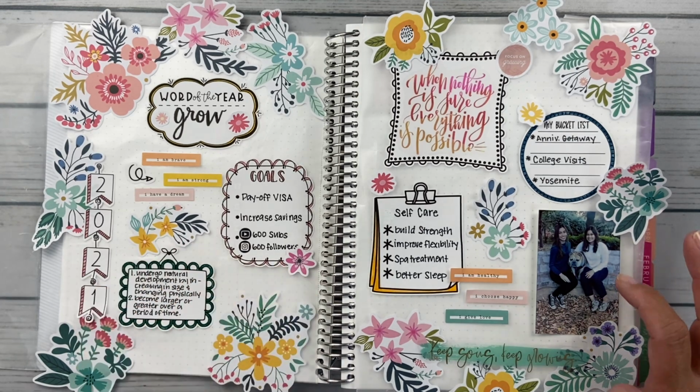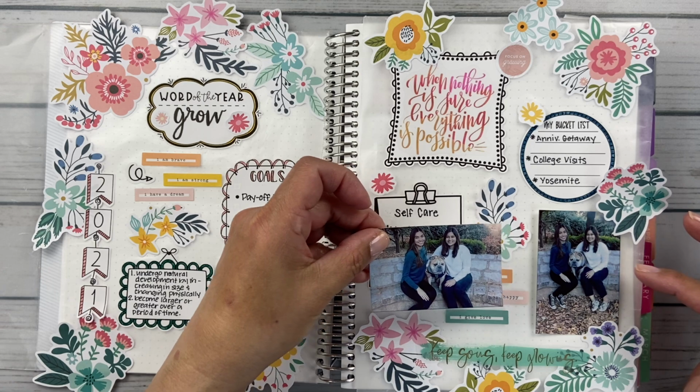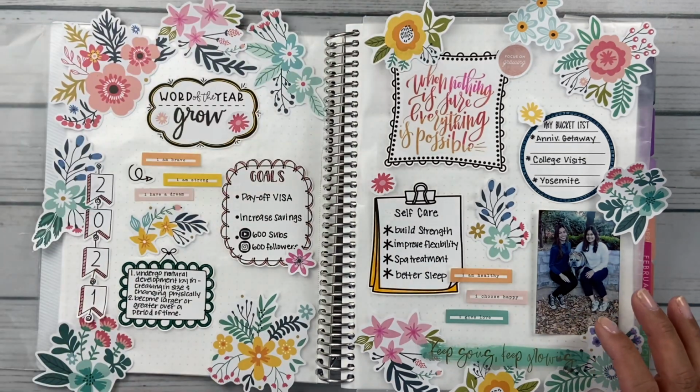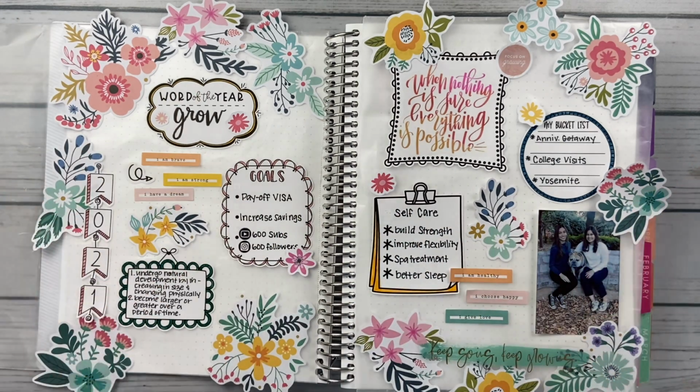I ended up printing both a landscape and a portrait version, just because I wasn't sure how it was all going to fit. And I think I'm going to end up going with this portrait version here, which is a little bit different from the one we actually used on our card. And then I did some more playing around with this off camera.